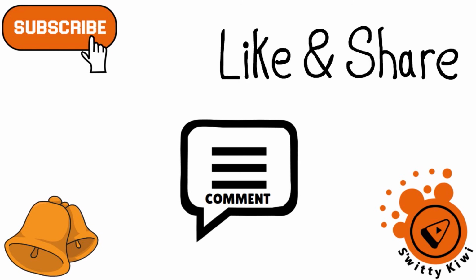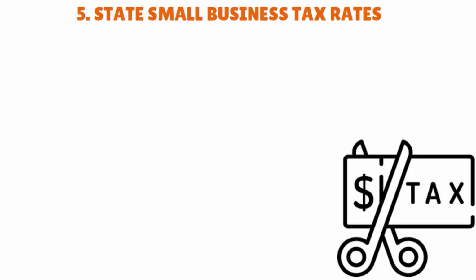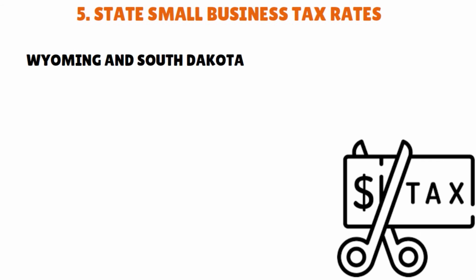The state small business tax rate. Now, in addition to federal taxes, your business must comply with state and local tax obligations. Wyoming and South Dakota do not levy a state business tax rate, but other taxes do. All other states levy a tax or charge of some sort on business income. Let me repeat that: all states except South Dakota and Wyoming levy a tax or charge of some sort on business income.